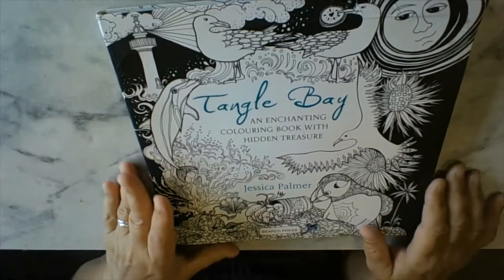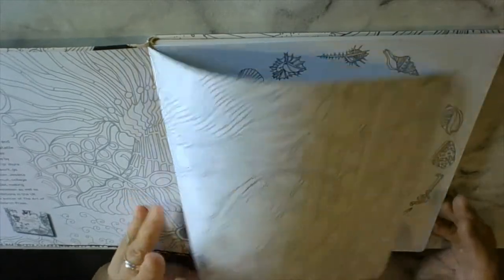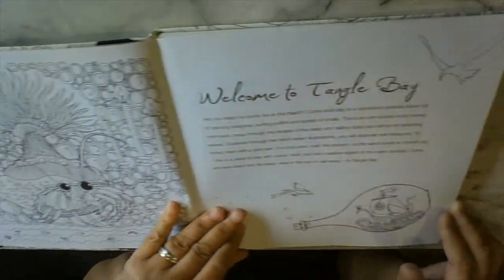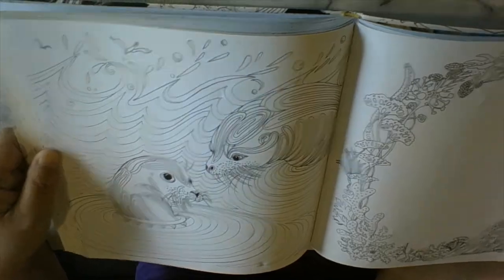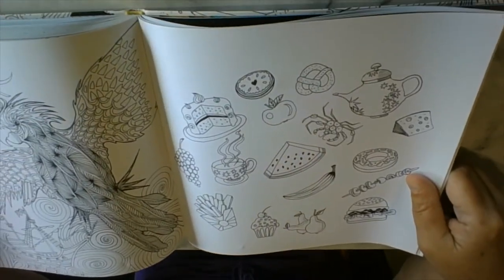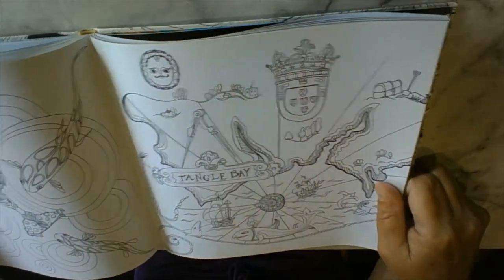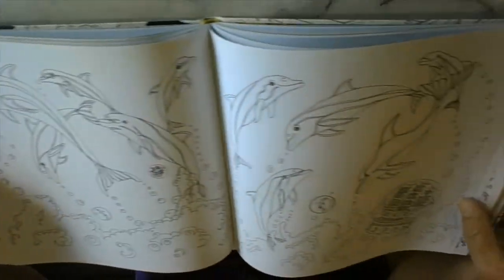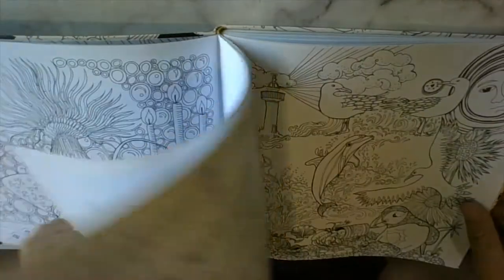I got this one. It's called Tangle Bay. Really, really nice book. She is from England. I was worried it'd be really zen doodly, but it's not. There's a lot of ocean type things in here. Whimsical, a mermaid. I love that page, obviously, but it's double-sided. That's what the whale swallowed. But it's a gorgeous book. I haven't done anything yet.